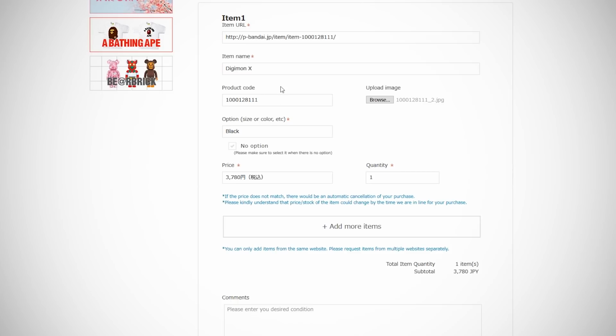We're all ready. The Digimon X black version is now ready to be pre-ordered through DeJapan. This particular device I think doesn't come out till like March of next year, but it's good to get these pre-orders in now because they're only open until like November 9th.